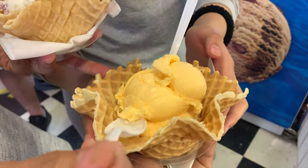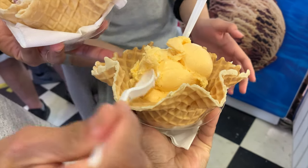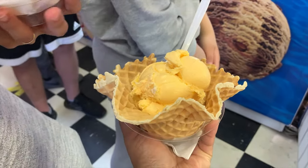Let's try your mango. That's mine? No, yum. Somebody's digging in already.